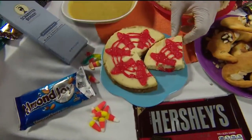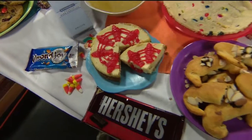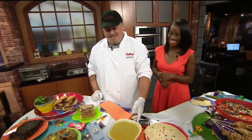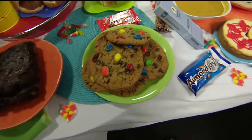Over here, you got what's that? This is worms and fish. Swedish fish it is. And inside, cinnamon cheesecake. Stop it. You can put red hots. You can put all kinds of stuff. Keeping with the dessert theme, we got the regular M&M chocolate chip cookies.